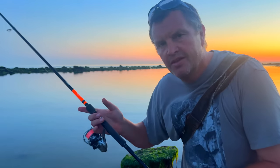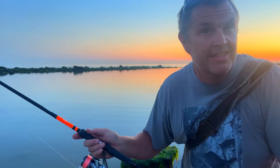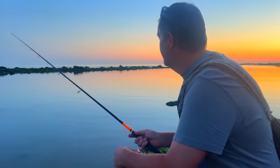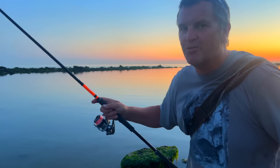Feel it. This is the benefit of braid, really. I can feel every little bump here, and I think I'm in about 6 inches of water. No fish though.